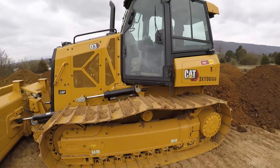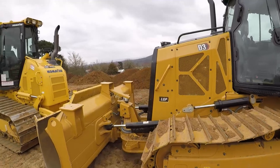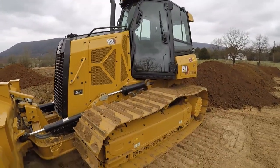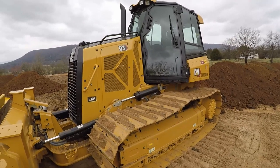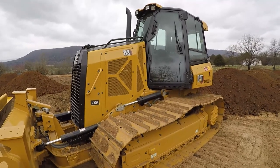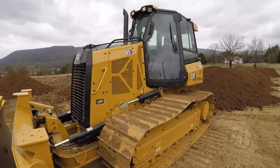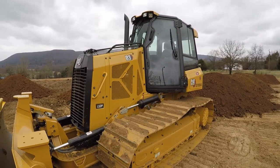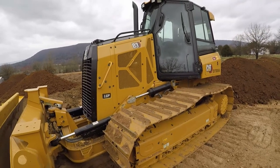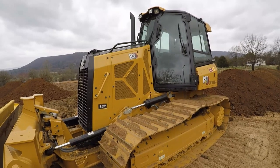On the Cat, about the only complaint I got is I don't like the number change. Now, if we end up buying a dozer, a Cat this size, it'll be a D3. That's going to mess everybody up. Operators, you know, we got a D5K, D6K, D6N, and a D3G. Now, if we get another one, we're going to have a D3. That's basically an old D5. So I have to make sure I explain myself.